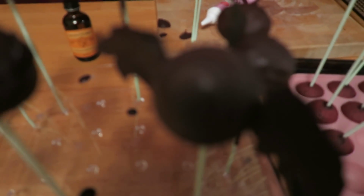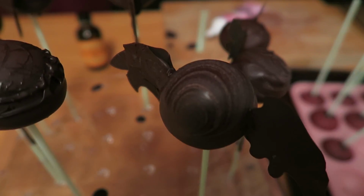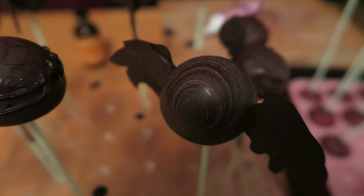Like this dude here. Come on, there we go. That dude's got a really weird swirly pattern on. I do not know how that's happened. I'm assuming it's just as we've tried to shake the chocolate off.